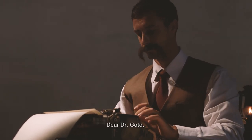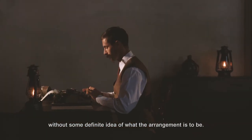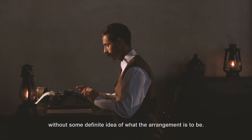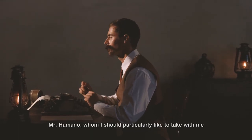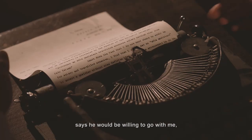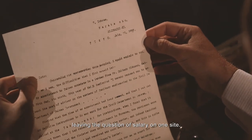Dear Dr. Goto, I find that I cannot get an able assistant to accept the position without some definite idea of what the arrangement is to be. Mr. Hermano, whom I should particularly like to take with me, says he would be willing to go with me, leaving the question of salary on one side.